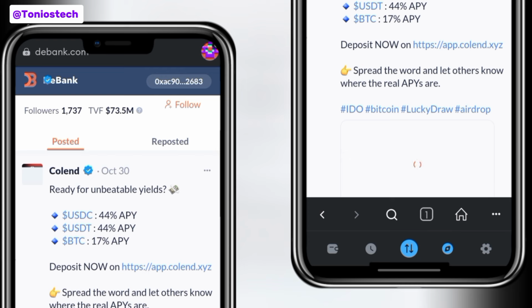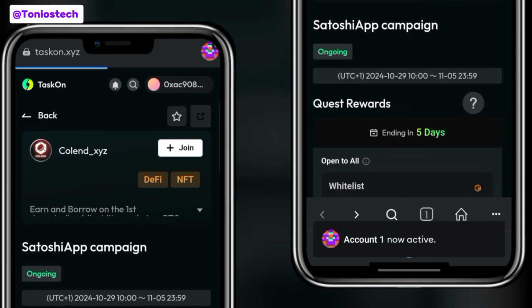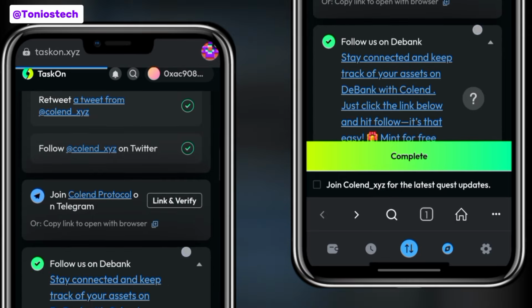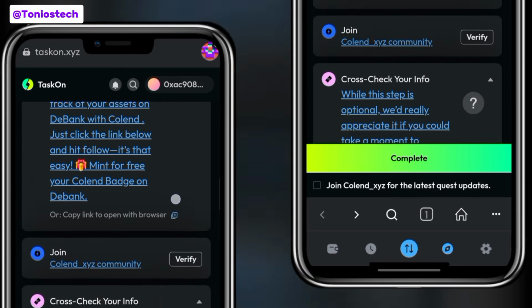Let me scroll back so it will take me back to that TaskOn page where we're completing the task for Colend. I'm going to see there whether my task has been approved. So you scroll up to view and you can see the task is now marked. So I have completed that task.